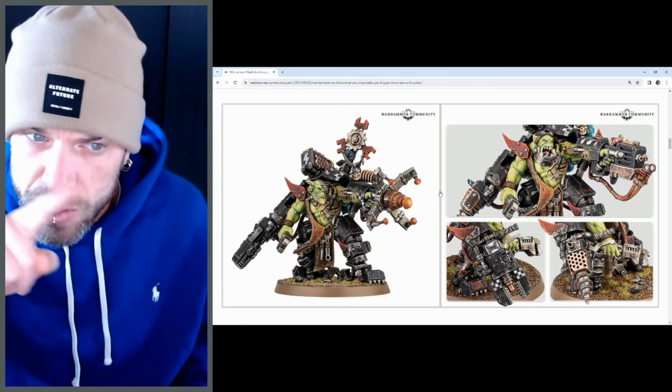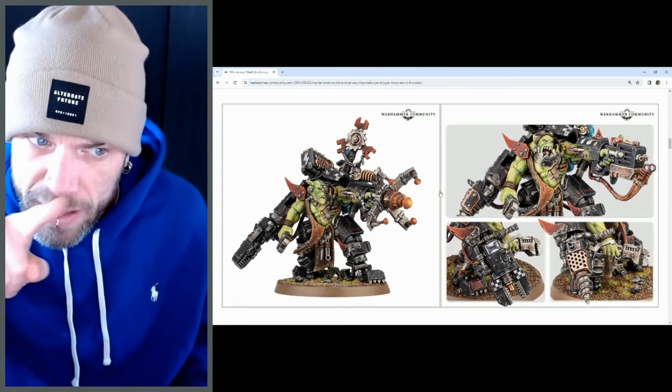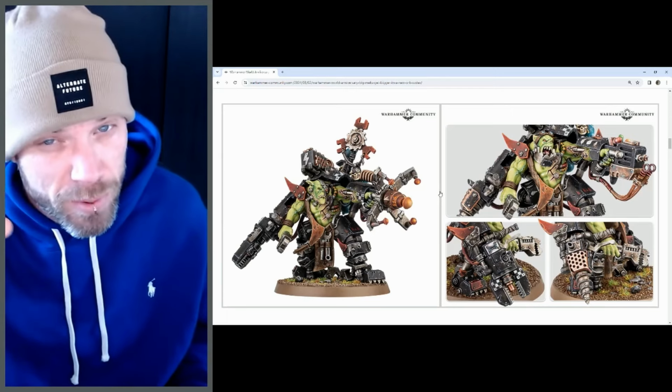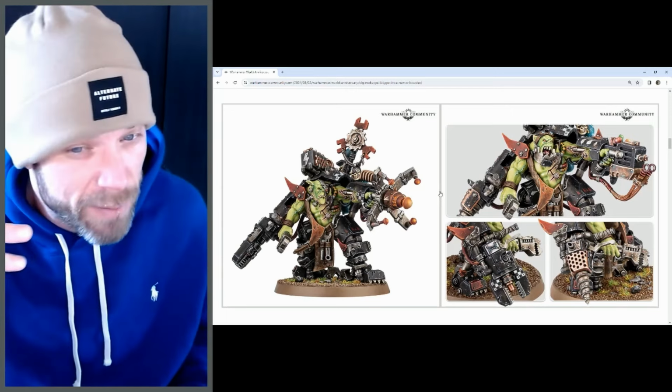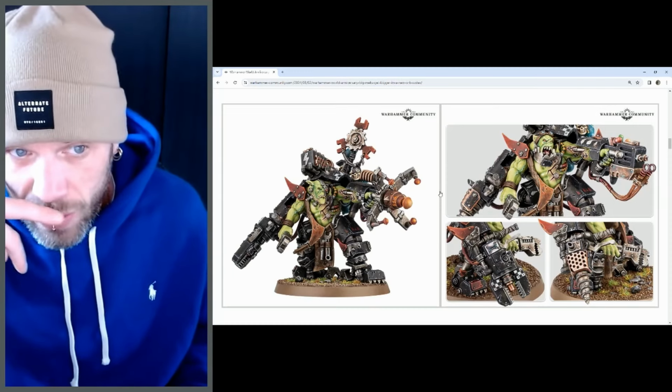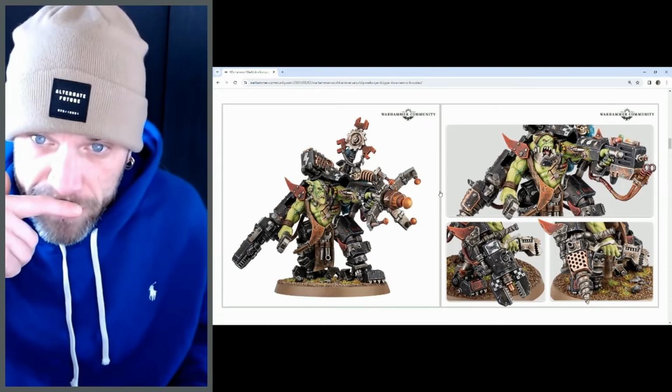Is this going to be an alternative one? Are we going to have options to have both? Is this Big Mech in this armour going to be like a different profile, and we're still going to have the Big Mech with KFF? I do hope so. Or will this guy have the option for a KFF?